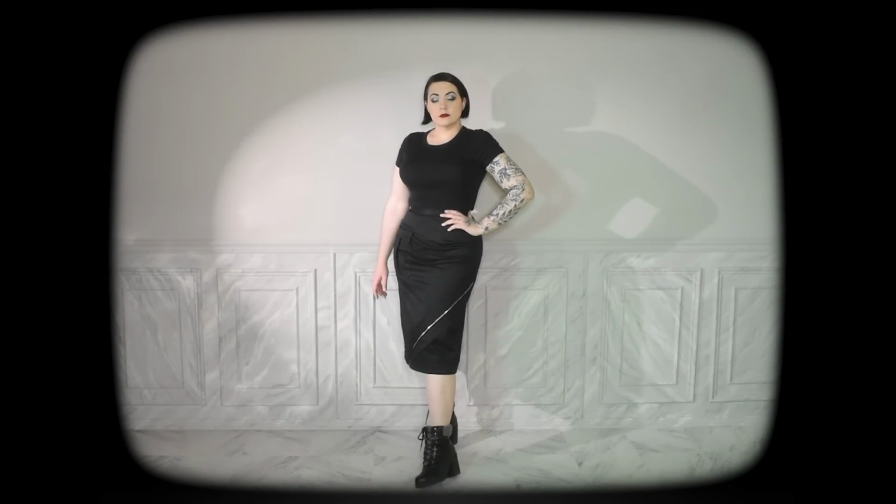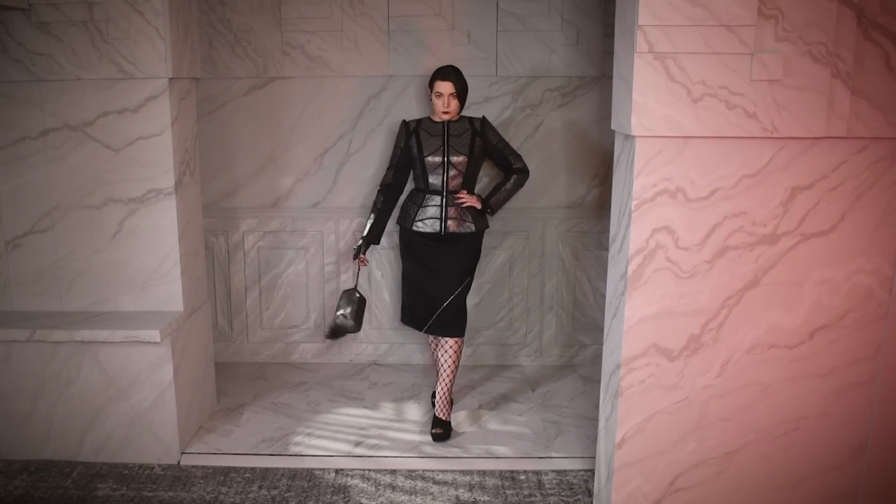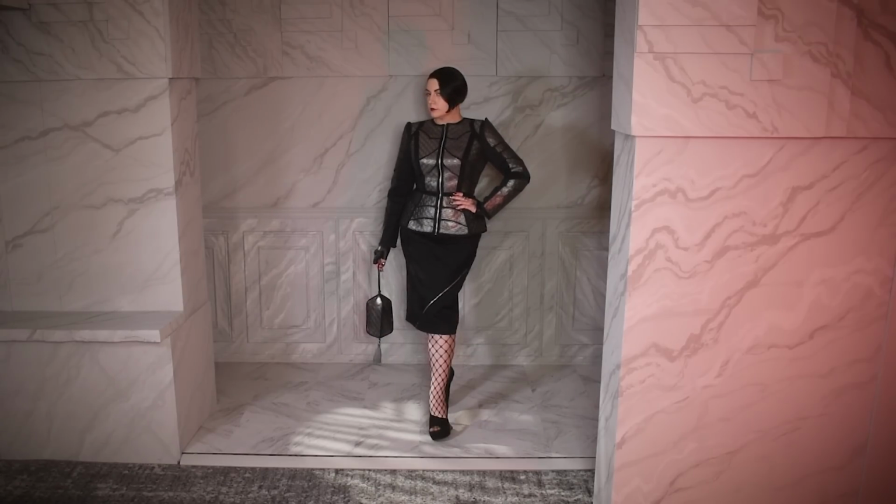But I did make this black cotton twill pencil skirt with its patch pocket and asymmetric zipper here on the channel. I made this to pair with my armor-inspired leather jacket, and I think it was only about 90% successful. I'm not 100% thrilled with this skirt. I think this design needs a little more tweaking.